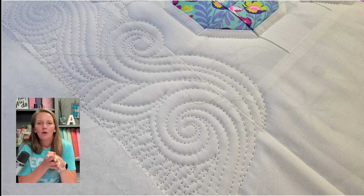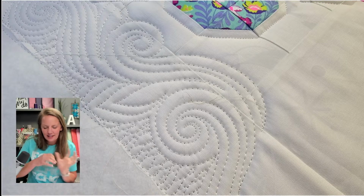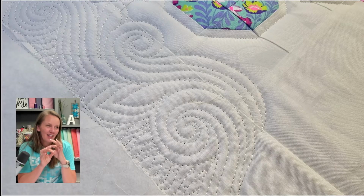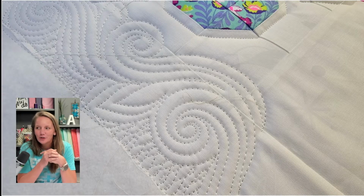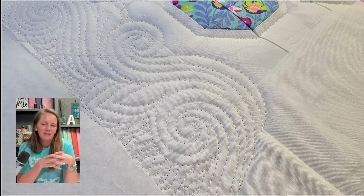All right, with that irregular background area, I knew that I couldn't do something that really had to be rigid. I needed something that could flow and move in and out of areas, and I decided to do the swirl chain. This is one of my favorite designs because it's actually quilted in sections, even though it looks continuous, and there are so many different ways that you can enhance it, or so many different things you can do to give it a different look.